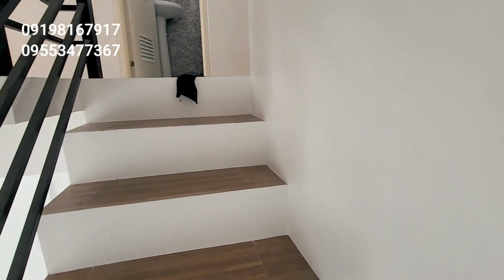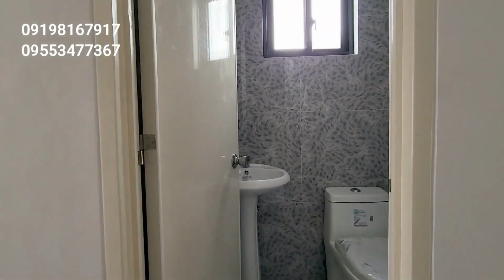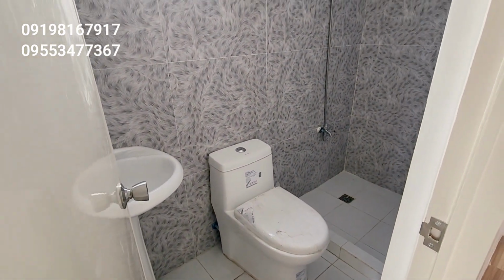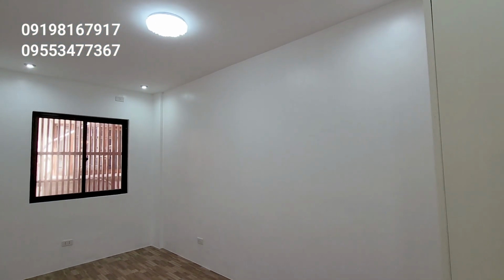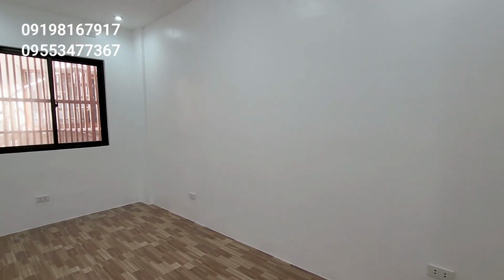Now, let's go up and check our second floor. In here, we have our 3 bedrooms. This is the common toilet and bath. By the way, we have 3 toilet and bath. This is the second one. And here's our first bedroom. May built-in cabinet na siya. Pati yung the rest of the bedrooms, may built-in cabinets na po tayo dyan.